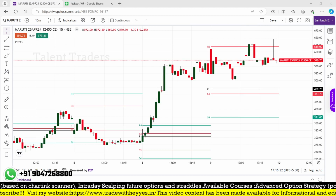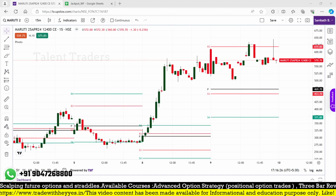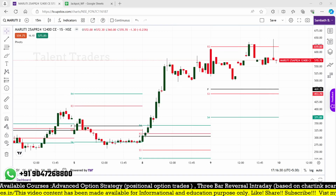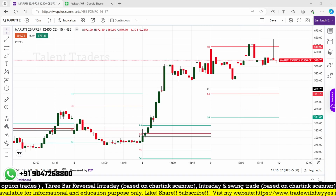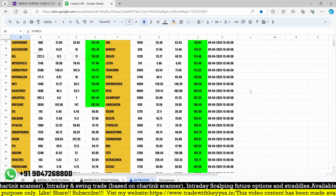In this video, I'm going to discuss my Google Sheet scanner. And today we have some problem with the data feed providers. In the morning we are not getting the exact data. Around 12 o'clock, 12:30, the sheet started updating. Here we are paying for the sheet and the server and a lot of things.